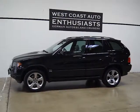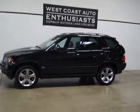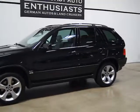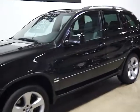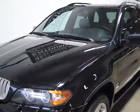Today we're featuring a 2005 BMW X5, and this is a 4.4. So if you're not familiar with BMWs, it's a V8. The 3.0 is a 6. So it's a little bigger engine configuration and typically quite a bit more optional equipment.